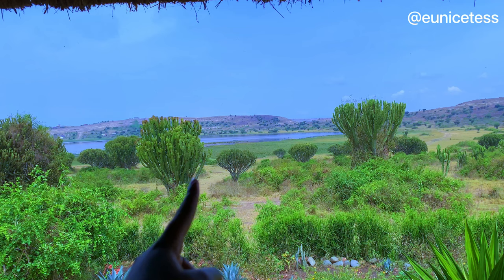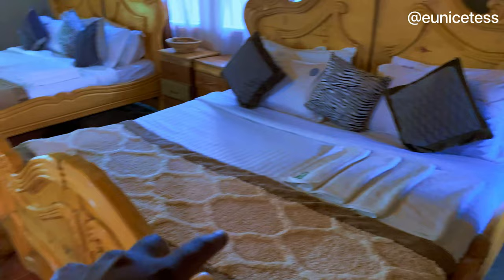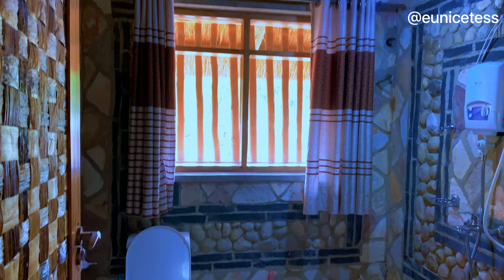Hi guys, so for you guys that travel in groups, this will be perfect for you. As you can see, it has the first bed, the second one, and the third one, and they're very huge. Yes, so this room is for sharing. Then let me check out its bathroom.